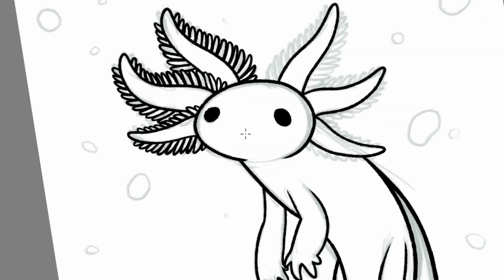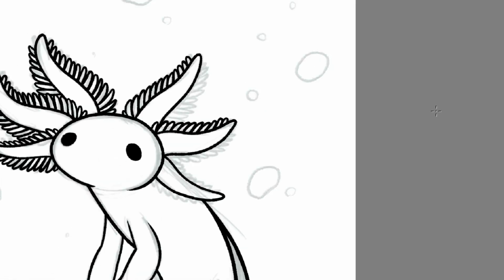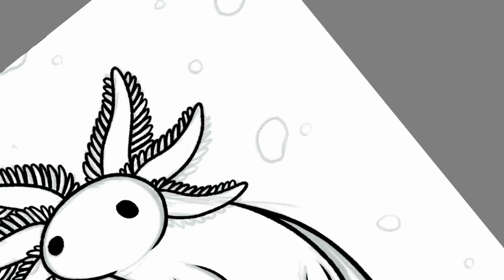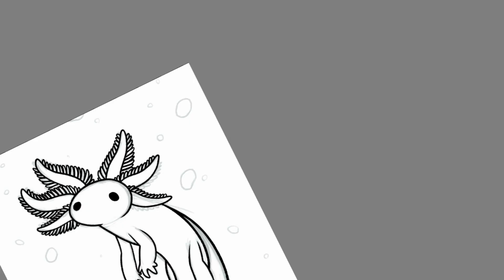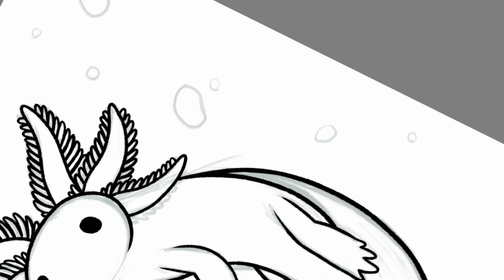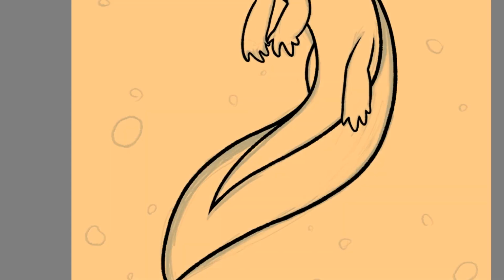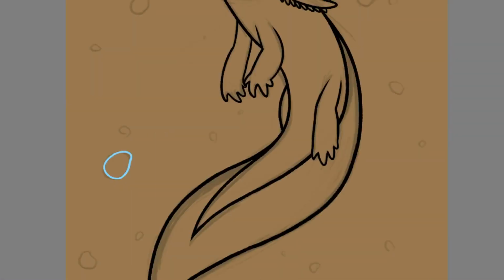I don't know why. I think it's because of their frills, which is what I'm working on right now in the video. But I don't really know. They're also really nice colors. The ones that people think of all the time are what's called the leucistic type, which is the pink and reddish looking one, where it has a white body and pink frills.